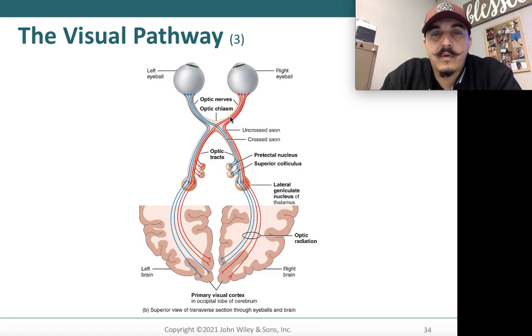Here's another cool picture of that little chiasma, optic chiasma, kind of crossing through right eyeball, left eyeball, to kind of cross over some uncrossed axons and some crossed axons. Pretectal nucleus, superior colliculi, lateral geniculate nucleus.